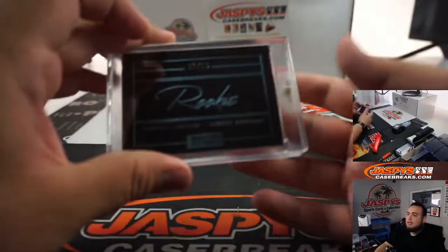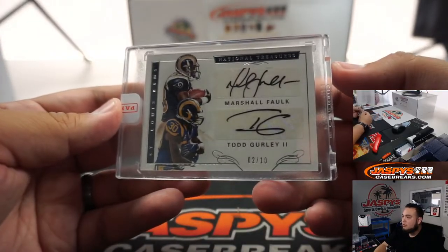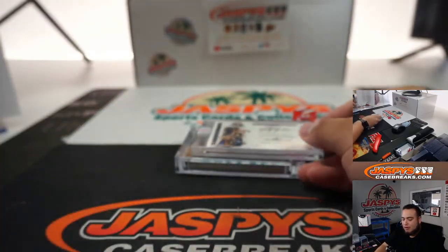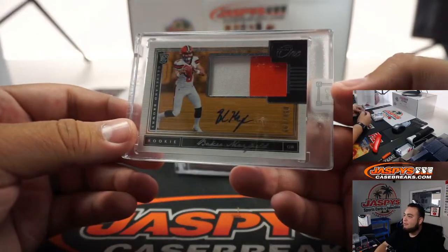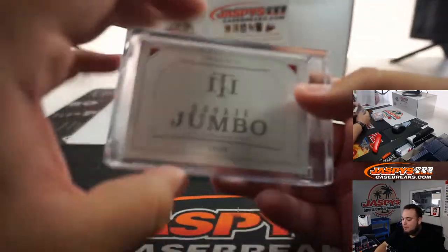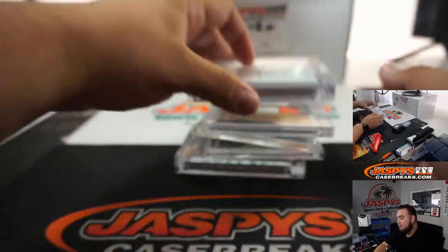So there you go, guys. Just like that. That was Hit Parade. Julio Jones, rookie booklet auto to 25. Todd Gurley, Marshall Faulk, dual autograph to 10. Christian McCaffrey to 25. Rookie playoff. Baker Mayfield, patch autograph, rookie from Panini 1. And a Nick Bosa from NT, rookie jumbo patch auto to 49.